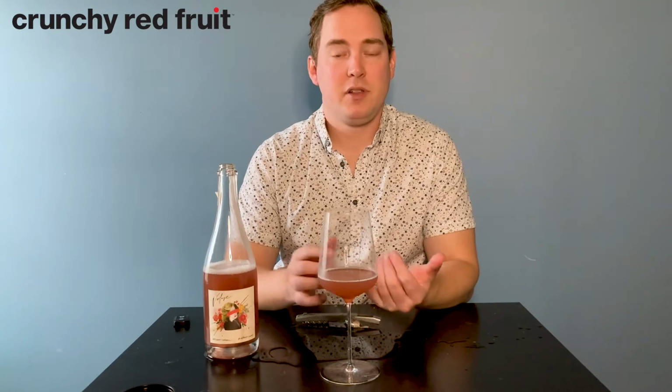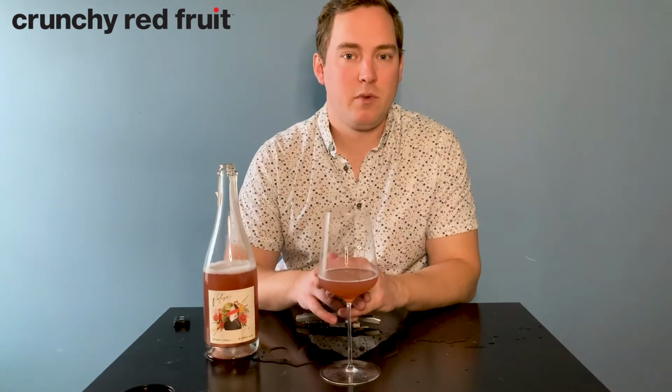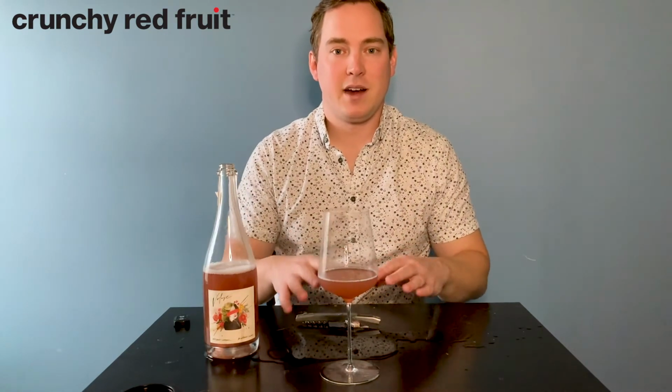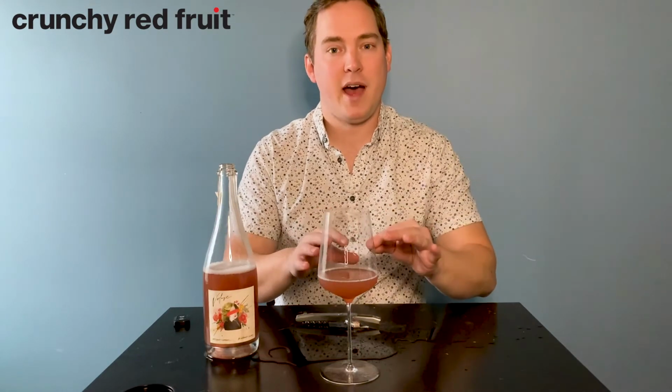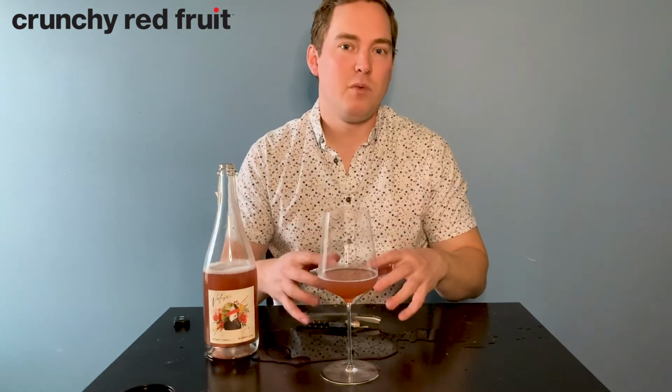One of the other pairings I really love with this type of wine is actually chili. Do like a slow braised brisket or chuck roast Texas style chili and use some hot sauce at the very end, finish it off. This is a wine that's not going to get in the way of a complex and spicy, intense dish like that. It's just going to provide a refreshing backdrop to a really intense, deep, spicy dish.